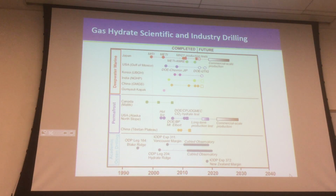These are actually observatories where you put in different sensor systems, pressure, temperature, acoustic systems, and they're wired into a permanent grid where they're actually monitoring these sites, from everything from earthquakes to the response of the hydrates to the systems themselves. So that's our toolbox. This is what we know.